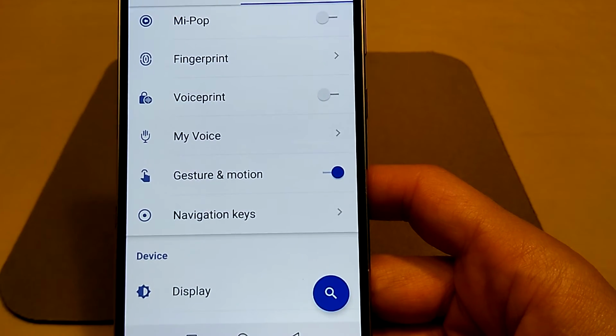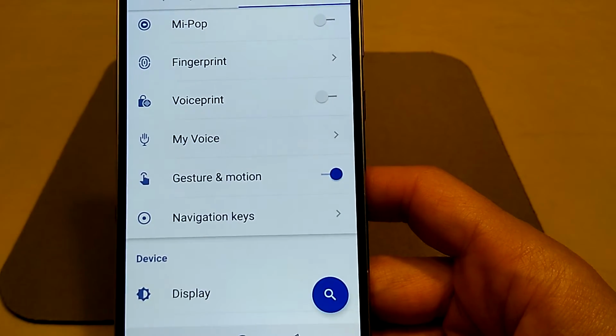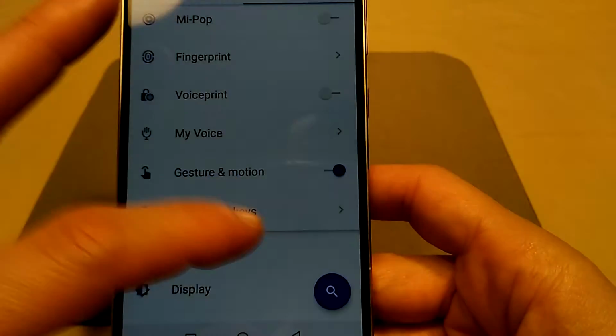It's got gesture and motion. I'm not sure exactly which gestures or motions. So I'll play with the phone and get into that, and I'll have that information for you when I do the full review.